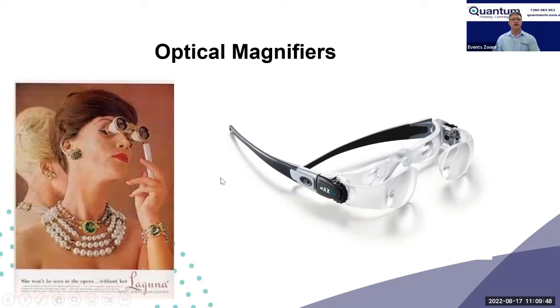I've got a picture up on the slide here also of a very posh lady at the opera using opera glasses. She's also got heaps and heaps of pearls around her neck. Opera glasses will give more magnification than the Max TV. The Max TV glasses will give about 2 times magnification, opera glasses about 3, 4 and above. And of course, one could also use just regular field glasses, binoculars and so on.